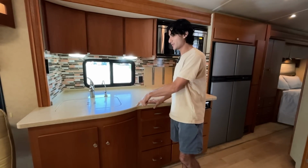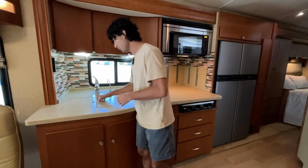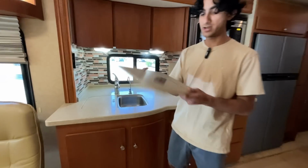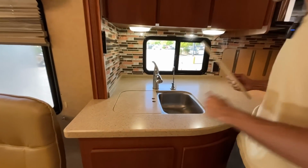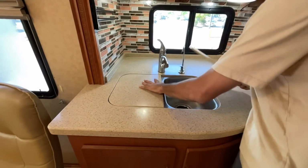So right here, we've got our kitchen countertop space. This is all Corian finished. We've got a dual stainless sink with Corian inserts. You could use these as a weapon. I like the stainless. Stainless looks very nice. Set that back in.